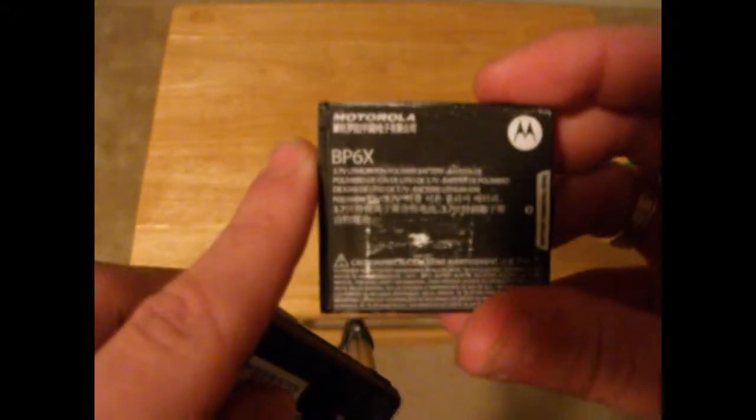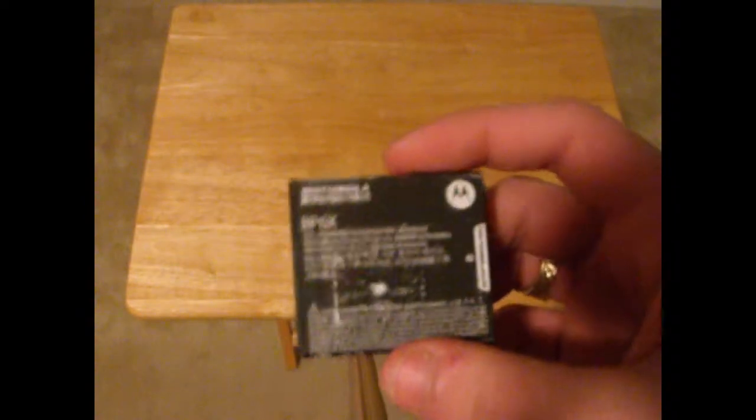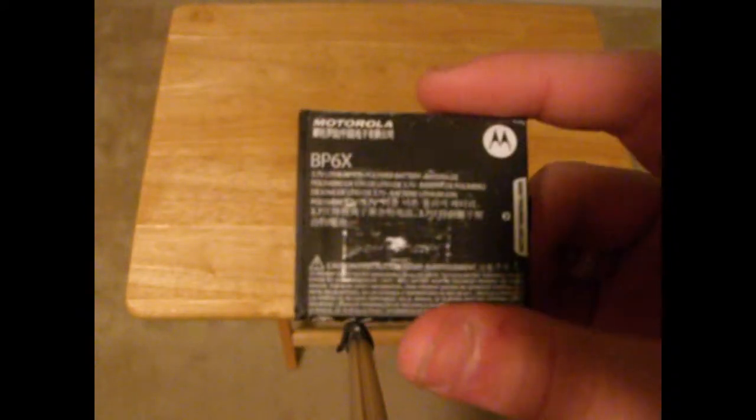Now we check this out. It does run on a BP6X Motorola battery. These are actually very simple batteries used in a lot of smartphones today. You can simply pick these up at a Verizon store, at a Radio Shack, AT&T even has these. Any place that really sells Motorola phones or technology age stuff that runs on batteries by Motorola. You can really find this. A lot of smartphones run off the BP6X series of batteries.